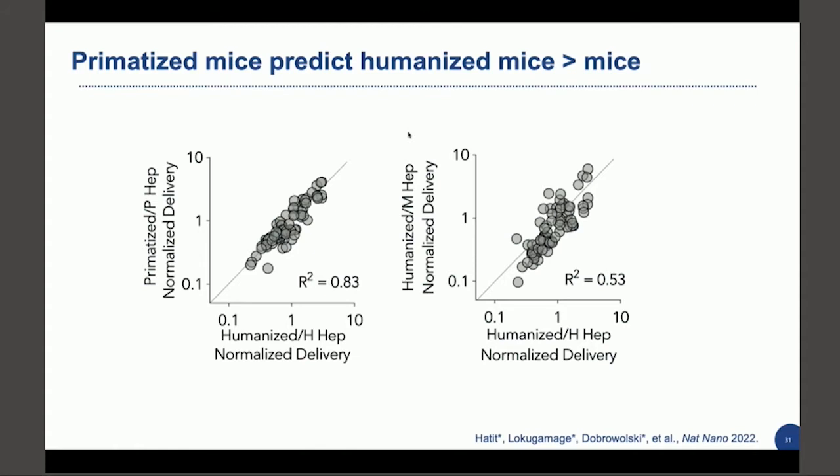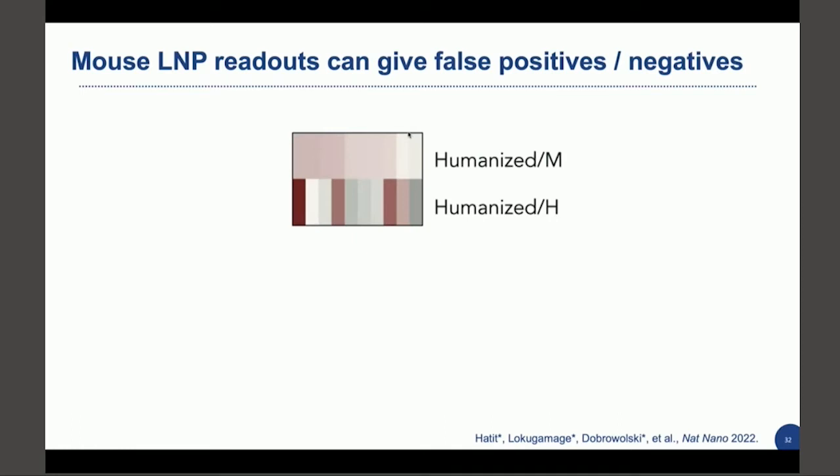But in reality, when we try to find particles, you do your screens in mice, and then you take your top particles. So you're not looking at all the terrible ones, you're looking at your top ones. So to make sure that was consistent, we did exactly what we normally do, which is we looked at how the top 10 particles behaved. If you take the top 10 particles from mouse cells, which is the top row there, so humanized M is the mouse cells, and you plot them and rank them 1 to 10, and then you say, okay, well, how will those particles do in the human cells?